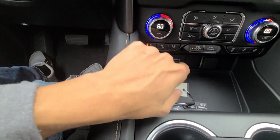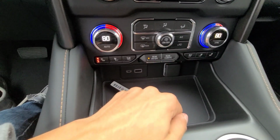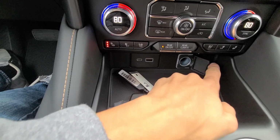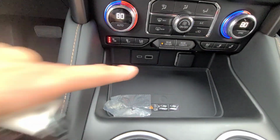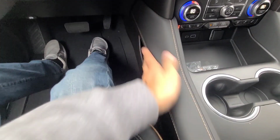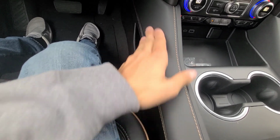And our heated and ventilated seats right here, and the same controls for the passenger. USB type A, type C, and a cigarette lighter right there. And right here is going to be your wireless phone charging, 2 cup holders, and then coming right here on these pillars on the sides of the center console, this is going to be nice soft stitched leather right here, and then storage right here.